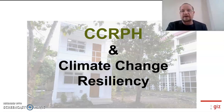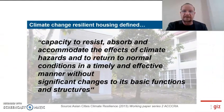So, and we are back to our case study, and we are focusing now on the climate change resiliency of the building. So what does it mean, climate change resilient for housing? There is a definition: capacity to resist, absorb and accommodate the effects of a climate hazard and to return to normal conditions in a timely and effective manner without significant changes to its basic functions and structure. So it's kind of bouncing back.